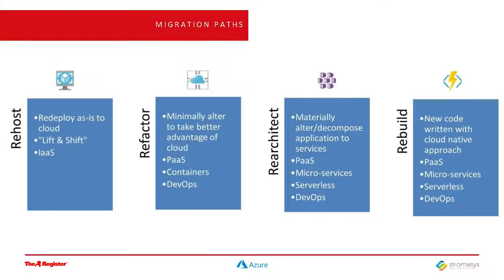So these patterns buy you time, give you options, and you can find the right recipe that's the best of both worlds for what you're trying to achieve, using Stromasys emulation plus Azure to do that in the cloud.